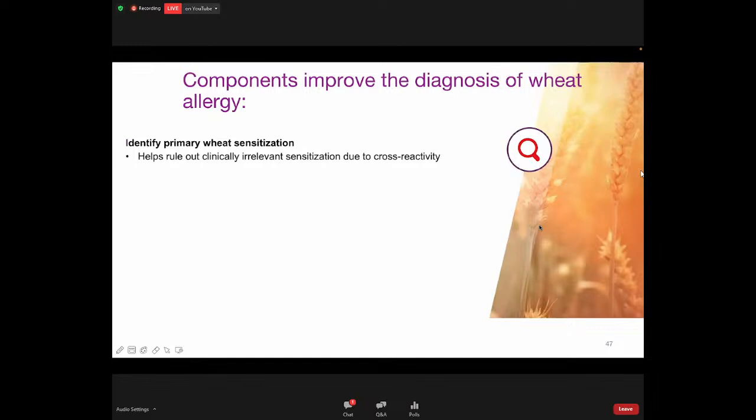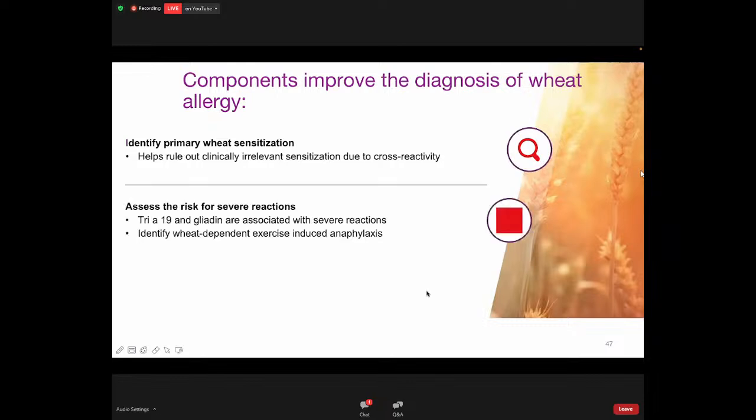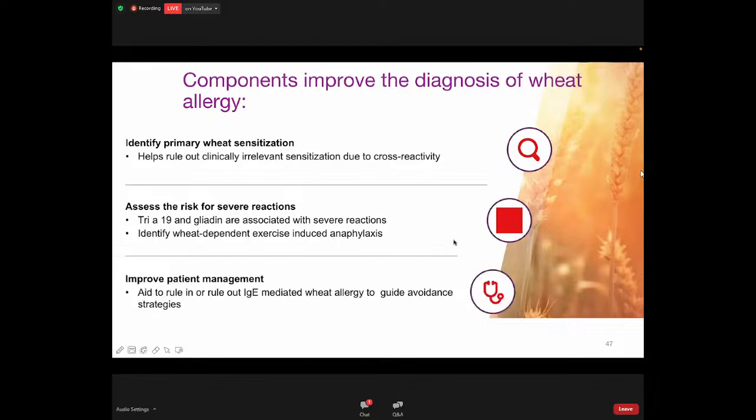All right, wonderful. So this was much more straightforward. Omega-5 gliadin, indeed, this patient has had detectable omega-5 gliadin. So the components do improve diagnosis of wheat allergy. They rule out clinically relevant sensitization due to cross-reactivity. And then remember, omega-5 gliadin, as well as gliadin, are associated with more severe reactions and are helpful to identify wheat-dependent exercise-induced anaphylaxis. This can result in improved patient management.